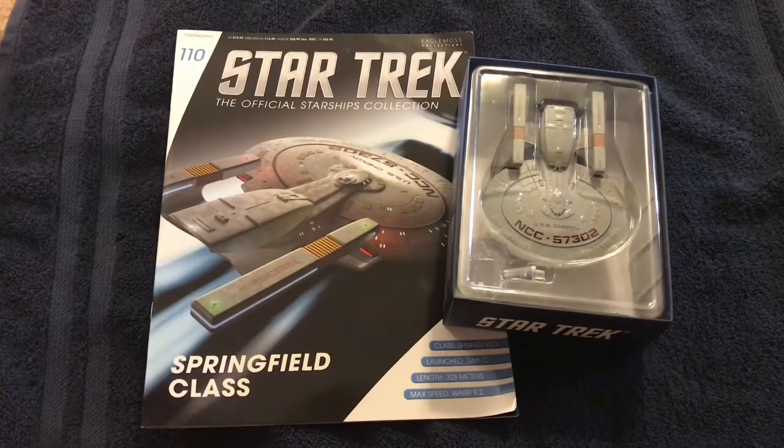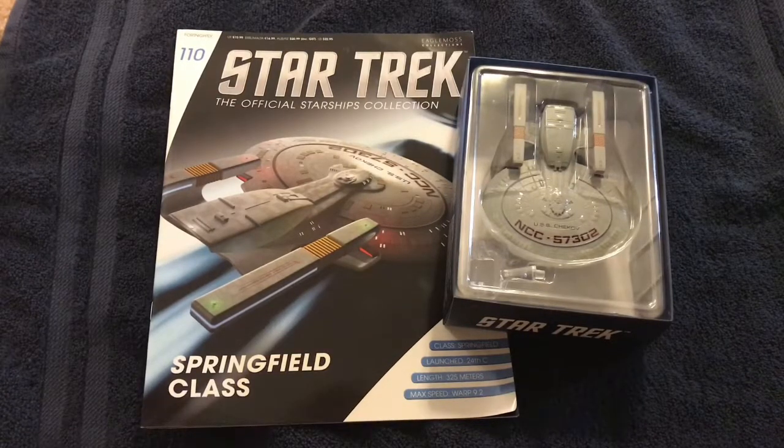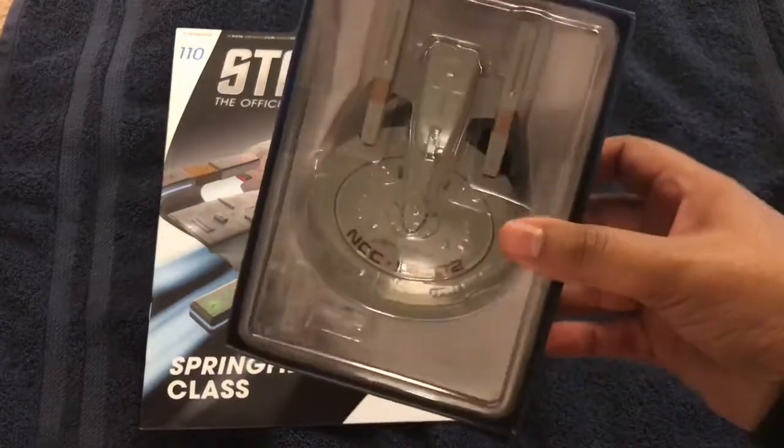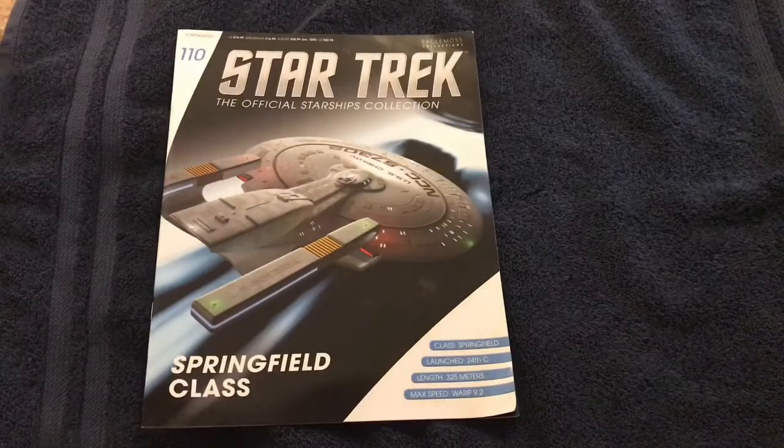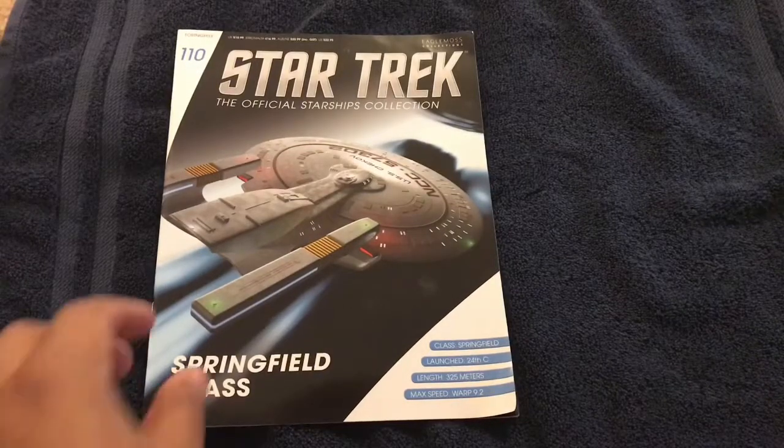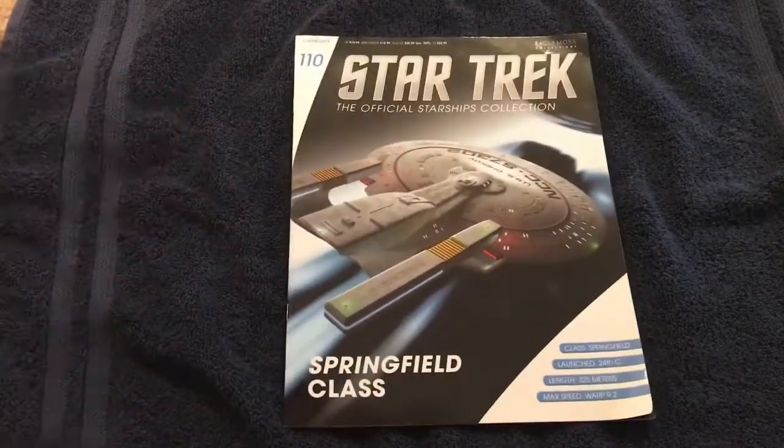In front of me I have issue 110, the Springfield class, also known as the USS Chekhov, at least this particular ship. And in front of me you can see the magazine and the model, so we'll put this aside for a moment. It looks so good so far. And let's look at the magazine itself. So you'll notice the really neat image there on the cover.